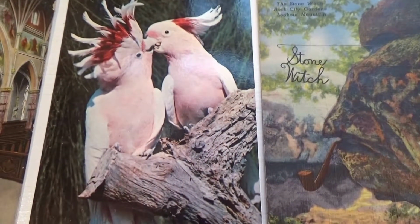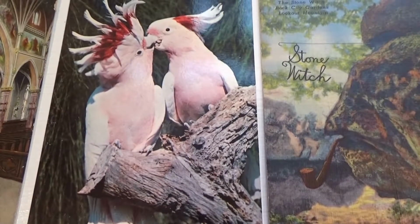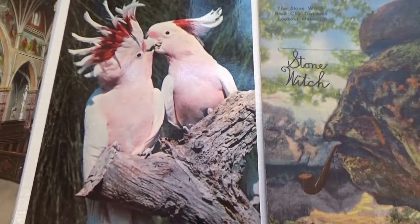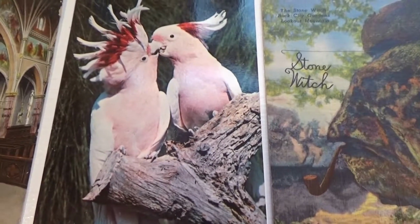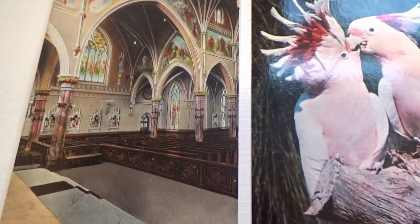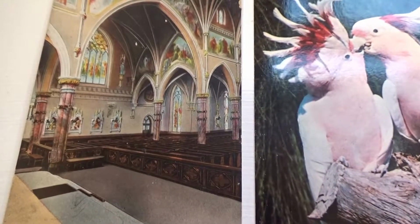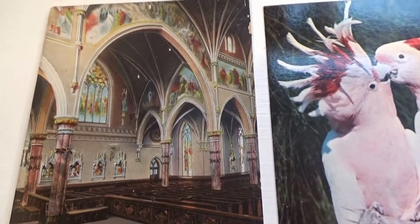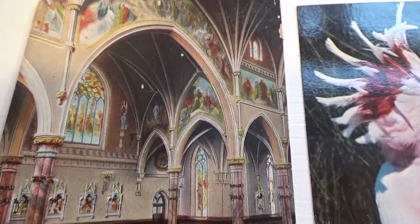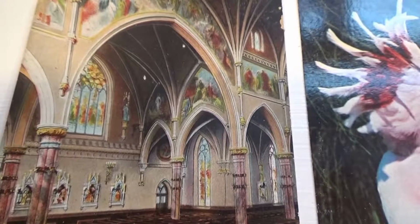Oh, and here we have a couple of lovebirds. Cool. Pretty, ain't they? Alright, and this is St. Patrick's Church in Mass. Look at that. Wow. Look at the beauty of all that stained glass.